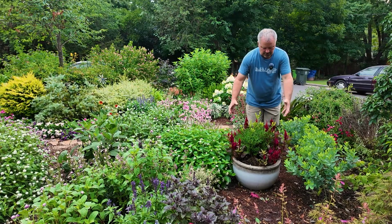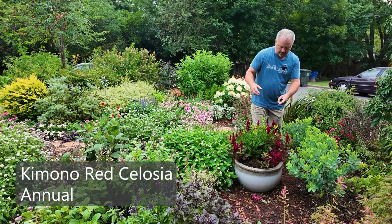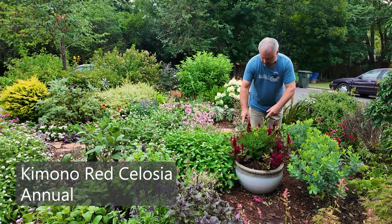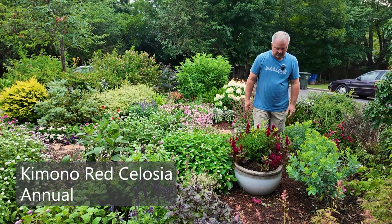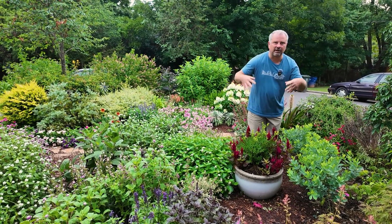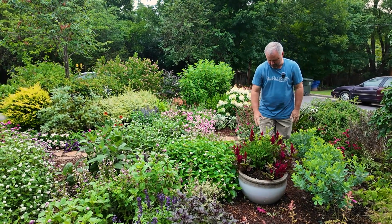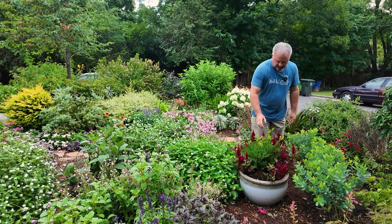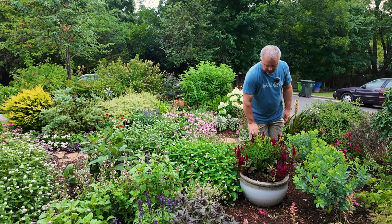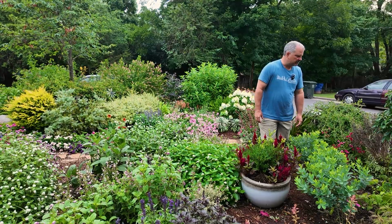And it's got celosia planted around it. This is Kimono Red celosia, and we may need to get a couple of them cut away from the boxwood just a bit. But the bees are on this celosia. They embed themselves down in this celosia, and you can see it moving when they're trying to work their way through it to get the nectar out of these celosia flowers. But nice little pop of color here in the garden.